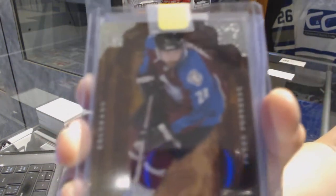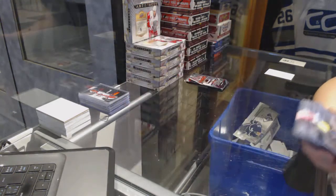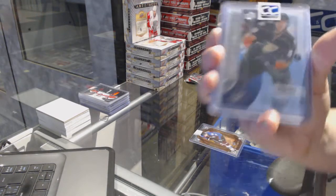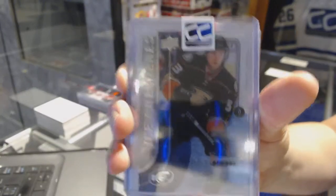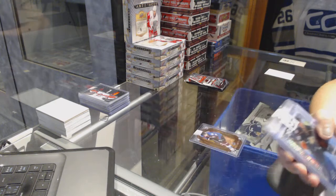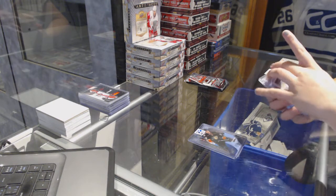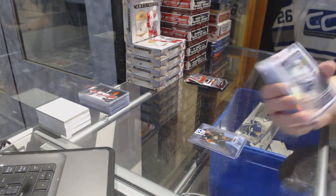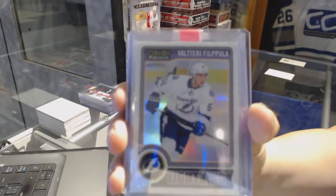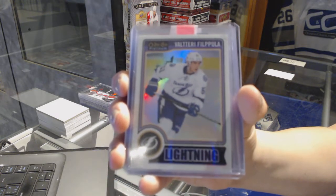For the Colorado Avalanche, Peter Forsberg. An ice rookie number to $9.99 for the Anaheim Ducks, Shea Theodore. Carrier was Nashville, thanks Papa. White ice rookie rainbow number to $1.99 for the Tampa Bay Lightning, Valtteri Fupula, and he's not a rookie. White ice rainbow, Valtteri Fupula.